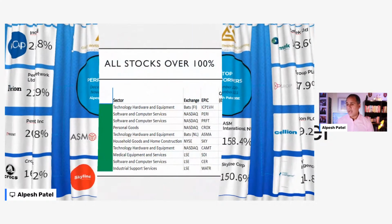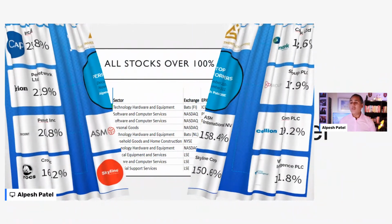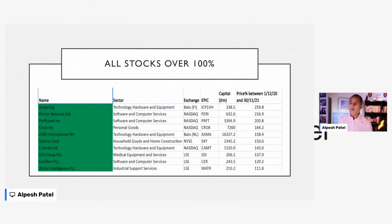So how does that performance look? Well, these are the names of all the ones which are up over 100%. I'll give you the full list, including the ones which didn't make a return, in a second. Okay, and you can see they're from a variety of sectors. That's interesting fact number one. They're largely from NASDAQ, though we've got NYSE and LSE in there as well. So could you talk about geographies? Well, it's a mixture of geographies, mixture of exchanges, and mixture of sectors. So those weren't the common factors.